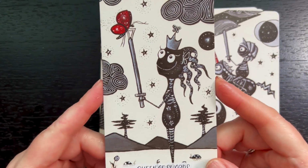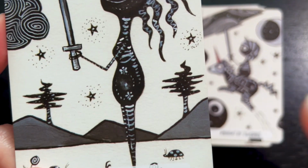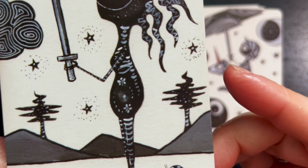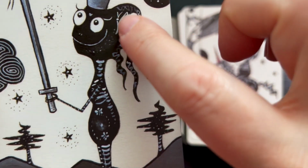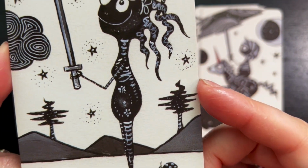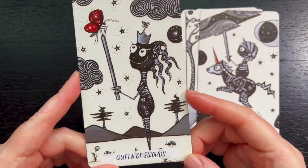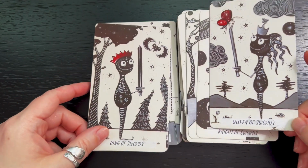Here's our Queen of Swords with a red butterfly. Again, if you look at the inside of each Cosmo being, you'll see how different they all are. Even in the hair, there's a butterfly. Inside the body, each card has so much detail. Every time you look at them, you'll notice something different.